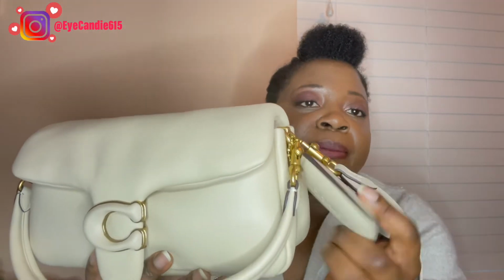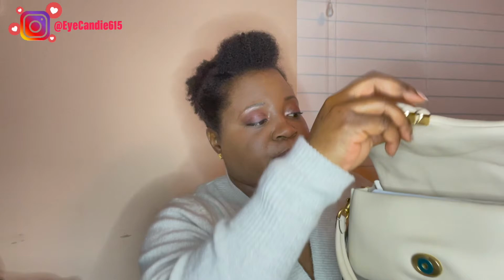But look at this. It is so supple. It comes with the pillow tab. It's just so smooth and soft. Oh my gosh. And they call it pillow correctly. It is just pillowy all the way through.